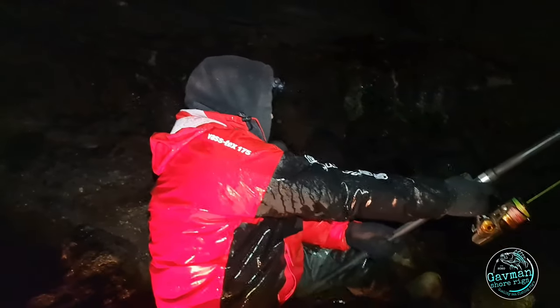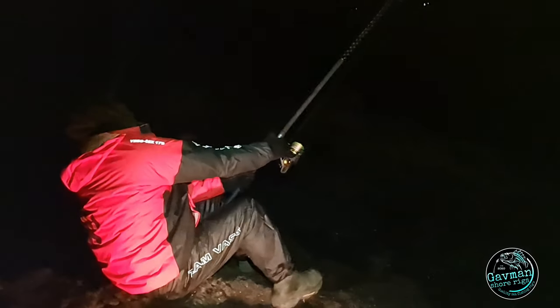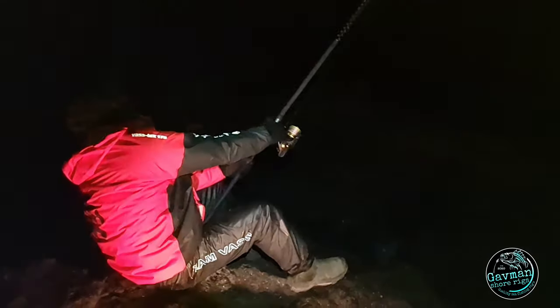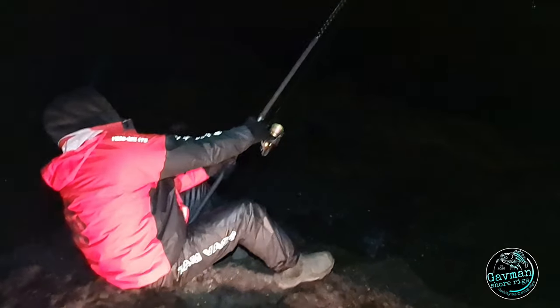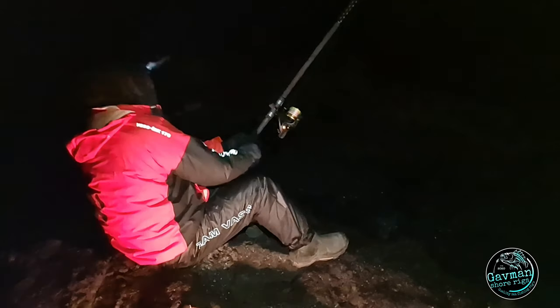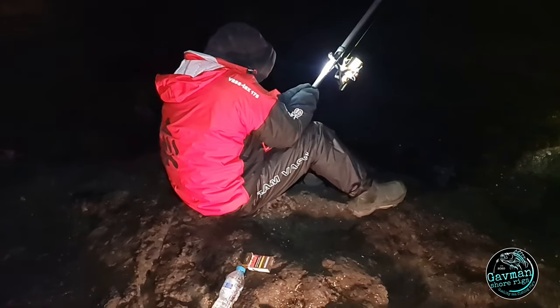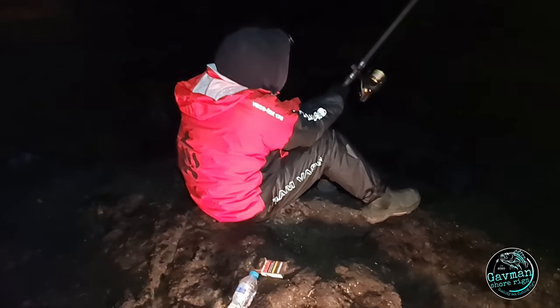Oh my God. We're still at it, guys. Luke's been playing this fish for just under 2 hours now. We haven't even seen it. Every time Luke gains a bit of line, it just rips it back off the reel. It's proper giving him a workout. He looks absolutely shattered.